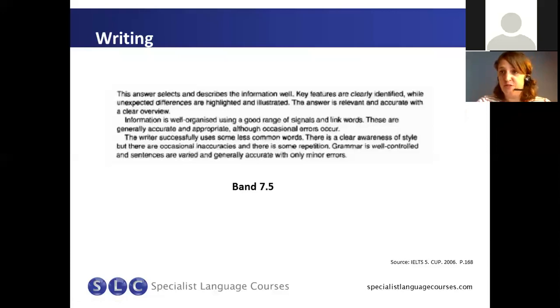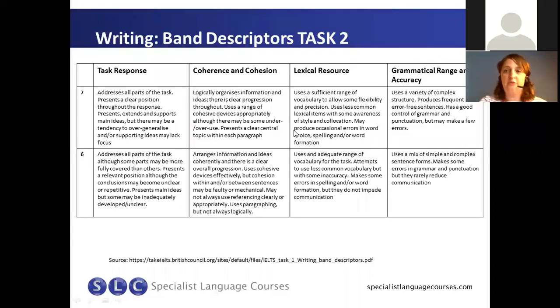So it may have scored 7 in some parts and 8 in other parts. So this is an example of a good answer, and this is the kind of answer that the examiners are looking for to get a 7 or above a 7. Okay, so let's move on to writing part two.